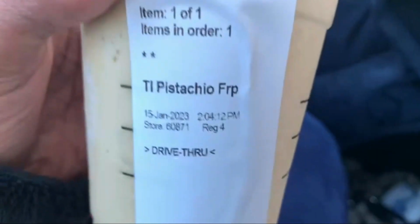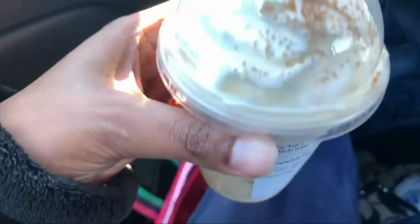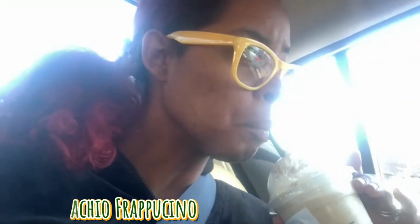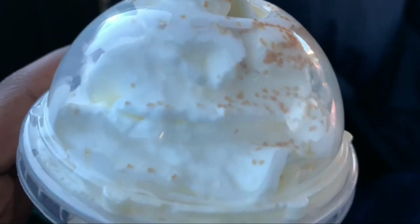It took me the second time to try it, and I was literally finished with this drink within 20 minutes. Let me just say, I never am finished with a drink within 20 minutes from Starbucks, so I guess that means it really is good. So all you need to order is a tall pistachio frappuccino, and definitely don't try to overdo it. The sprinkles on top were amazing.